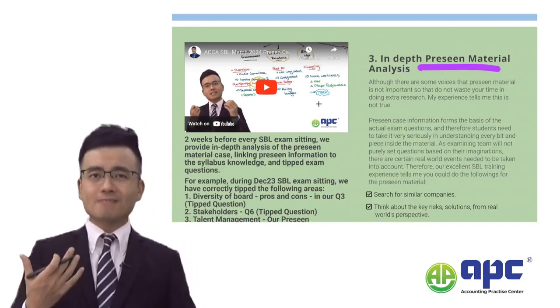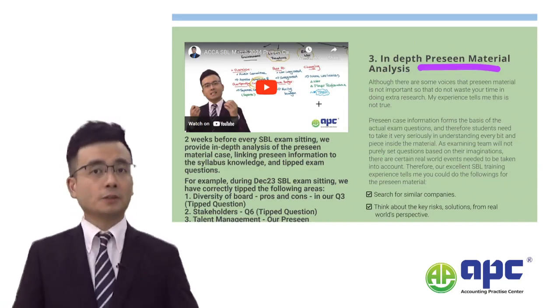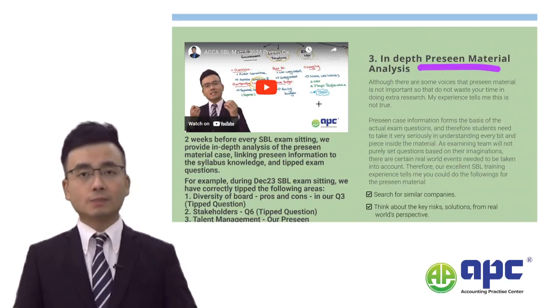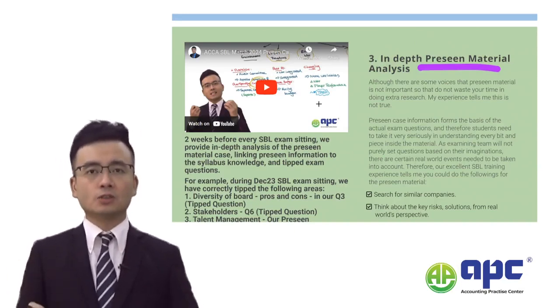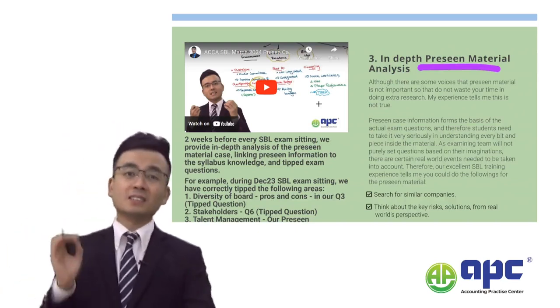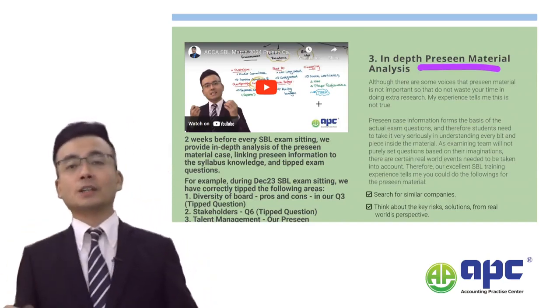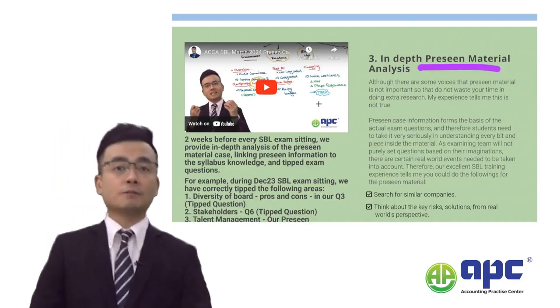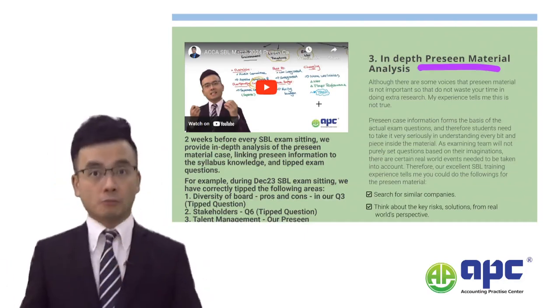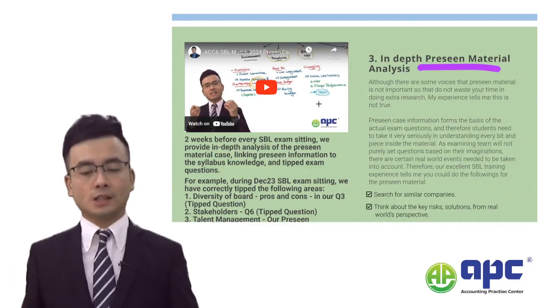If I were you, I don't have the confidence to do that at all if I don't read the preseen, or at least do some research about the preseen material. I'm not saying that you need to use most of your time analysing what has happened in real life, because that would be a complete waste of time. I quite agree with what ACCA has said.